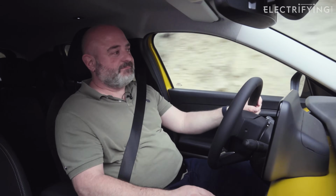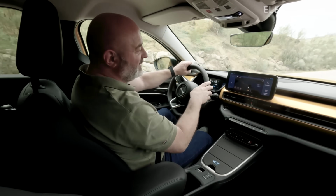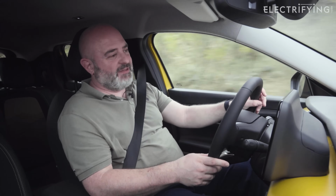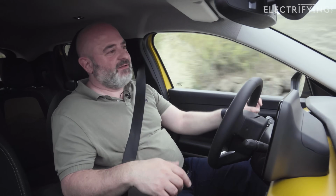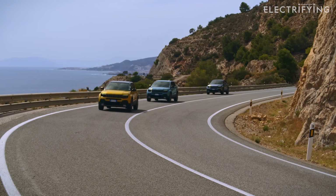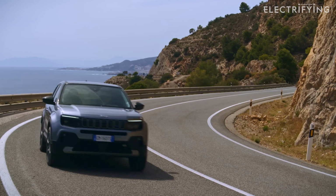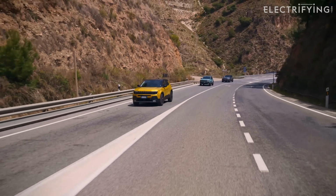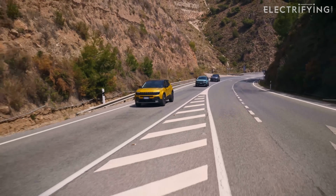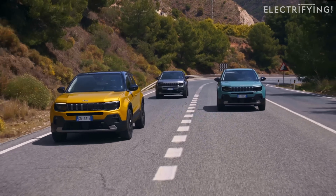The steering's nicely weighted and you can change the modes again if you want it to feel a bit more sporty. And the brakes, and I'm in a B mode here, are strong and don't have any sort of strange feeling that you can sometimes get with electric cars. It's not what you'd call fast though. The motor's 154 bhp is noticeably less than the 200-ish, which is the norm among rivals, and the acceleration is adequate rather than impressive, especially when you're pulling onto a motorway.